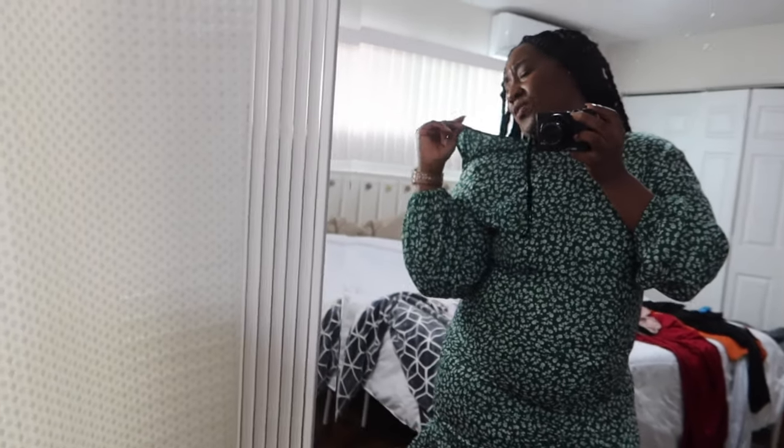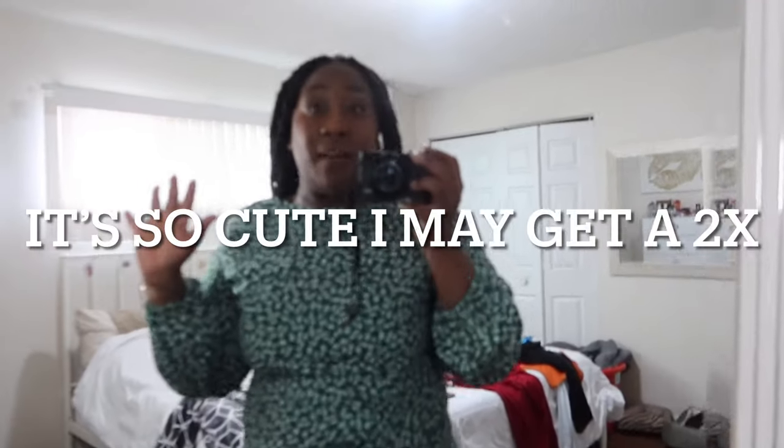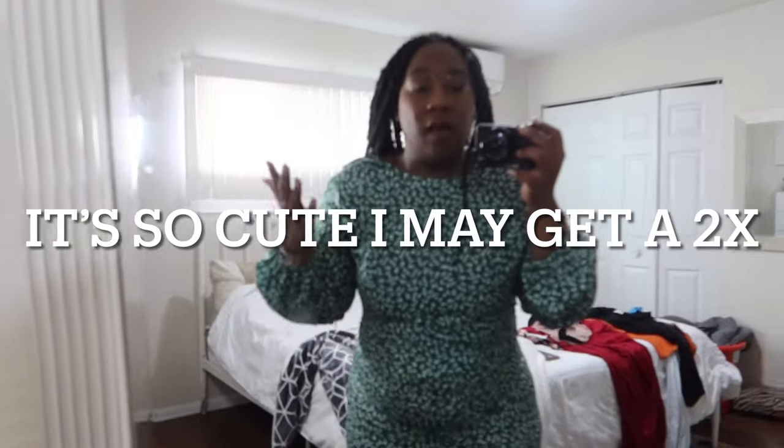And what size did I get this dress in? I guess I could have went up another size. I'm not even going to try to zip it. Like, it could be cute, but I'm not going up to a 2X. I'm just not going to do it. I'd rather just not get the clothes. That's just me. I'm not going to get it.